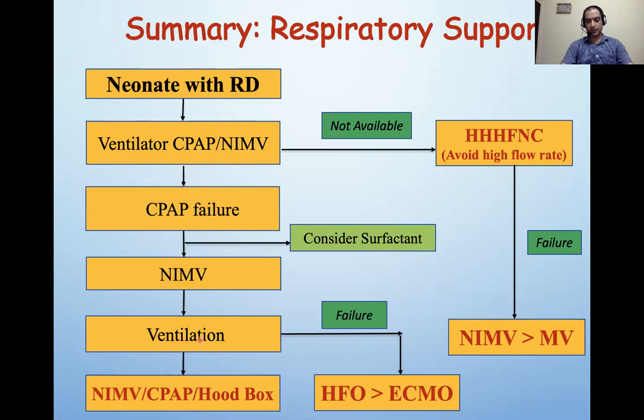One can even consider surfactant, even if the baby is not premature, because in COVID, it has been shown that the pathology of the lungs is similar to hyaline membrane disease, and one may consider giving surfactant for treating secondary surfactant deficiency.